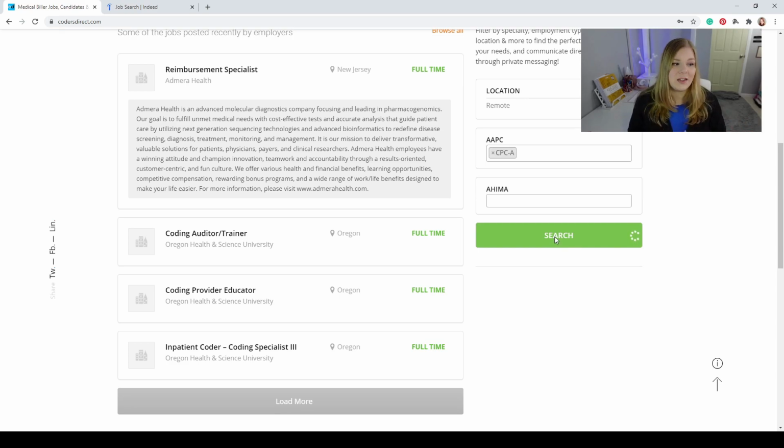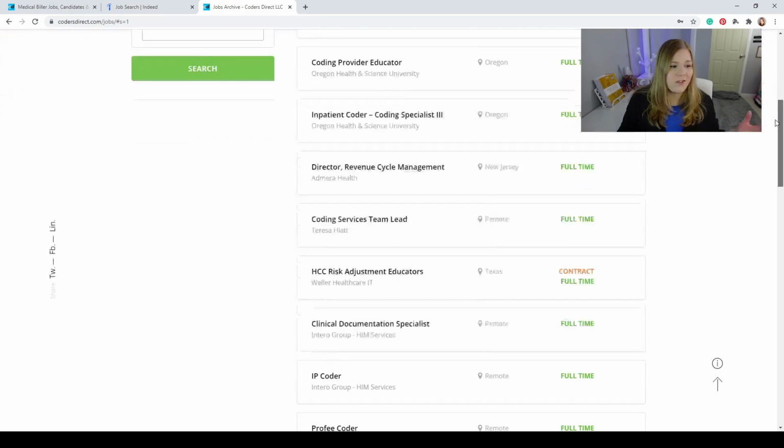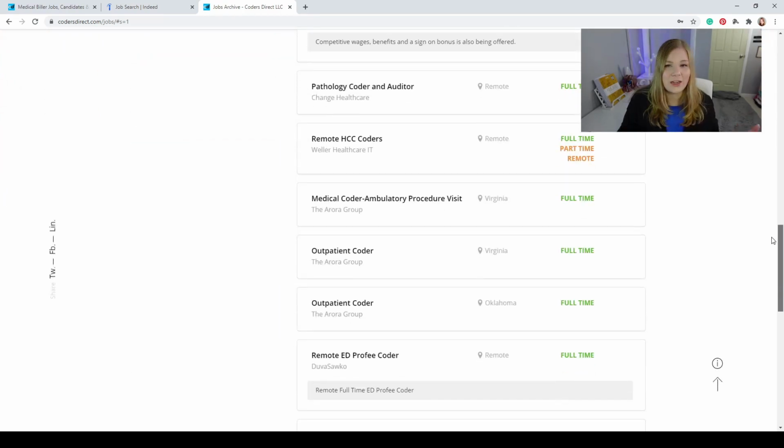They update it constantly with different positions that are available across the nation. You can find on-site jobs near you, you can find remote work, you can find full-time, contract work, and even part-time medical coding positions. As you're scrolling through, take a look at some of those companies and see if they're ones that you want to add to your list of companies that you would like to work for.